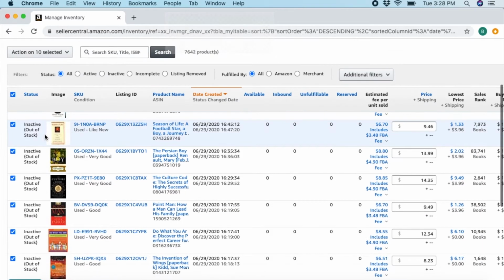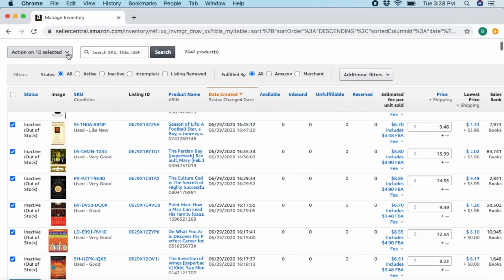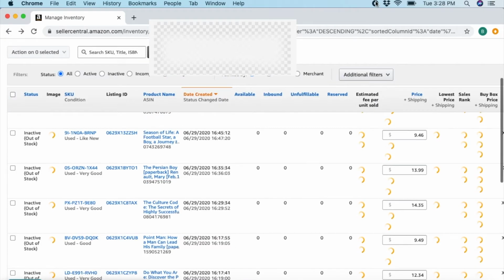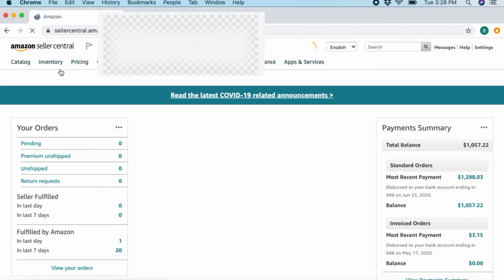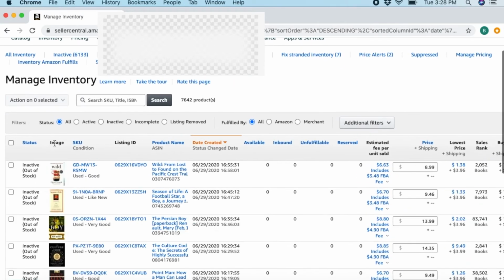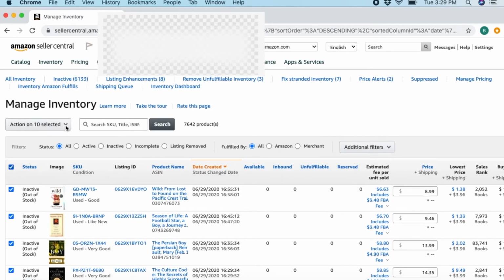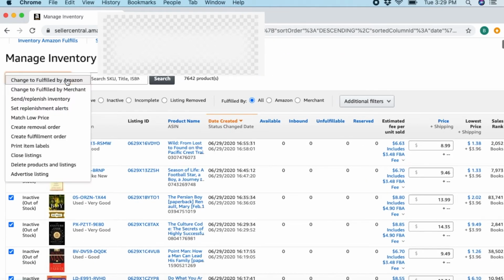So alright guys, I'm going to show you how to actually, after you've listed the books, go ahead and click on manage inventory in the top left hand corner, and then you click send and replenish inventory. So again, we are sending them to Amazon's warehouse to have them take care of the shipping and the returns. I don't have to deal with any of that, so this is only for Amazon FBA. If you want to ship them out yourself, you can definitely do that, but this is not how to do that. So we are doing Amazon FBA, fulfillment by Amazon. So again, go ahead and select send and replenish inventory.